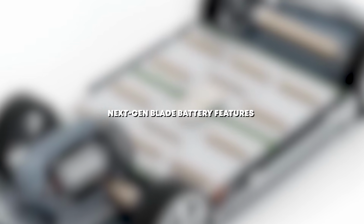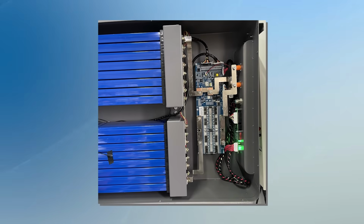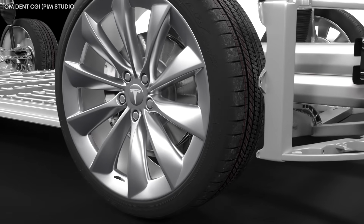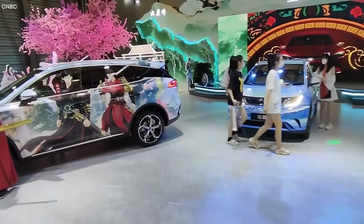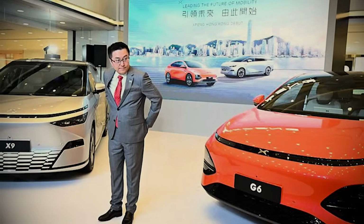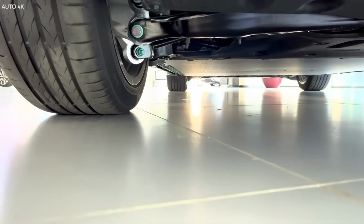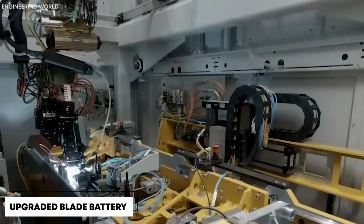Next-gen Blade battery features. With these major benefits, the Blade battery quickly earned its place among the top battery solutions in the EV world. But BYD wasn't done. They've now pushed the envelope even further with the release of their next-generation Blade battery, a new version that builds on everything they've already accomplished. And with their new Peng car brand, recently launched in Europe, it's clear they're aiming even higher. BYD has expanded into 15 European markets in under a year, and now they're making headlines again with the release of their upgraded Blade battery.